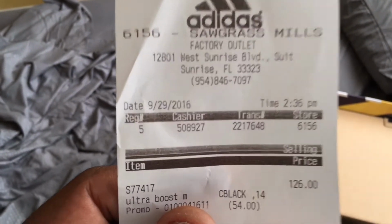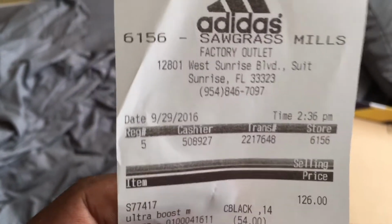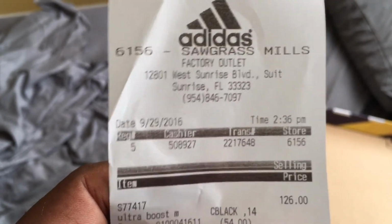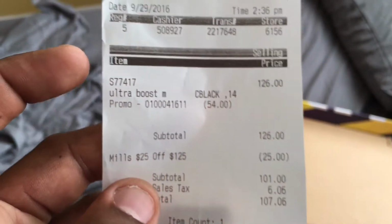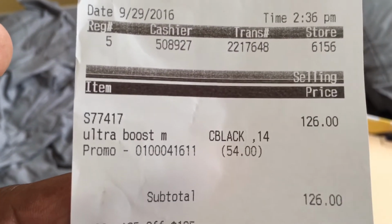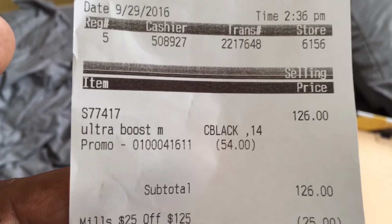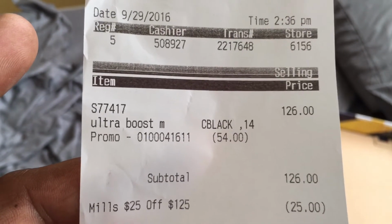Sawgrass Mills Mall cashier. That cashier right there was a very dope guy. Gotta give him a shout out in the vlog. I wish I knew his name. He actually the one hooked me up with this. The shoes were the promo for 126. You know, you get 30% off in the store, so that was automatically like $54 off.